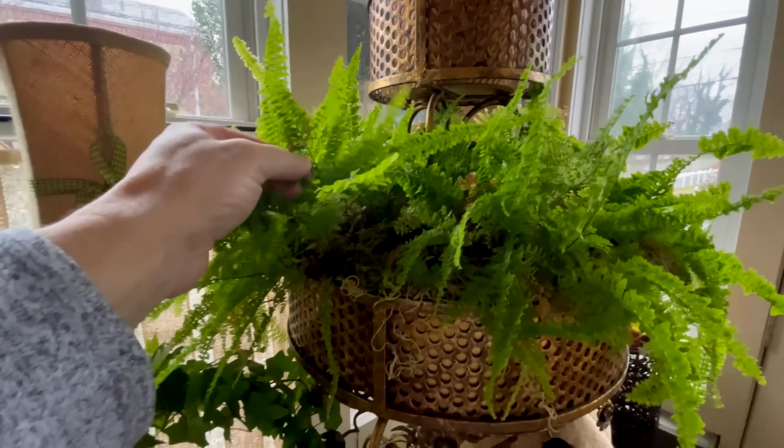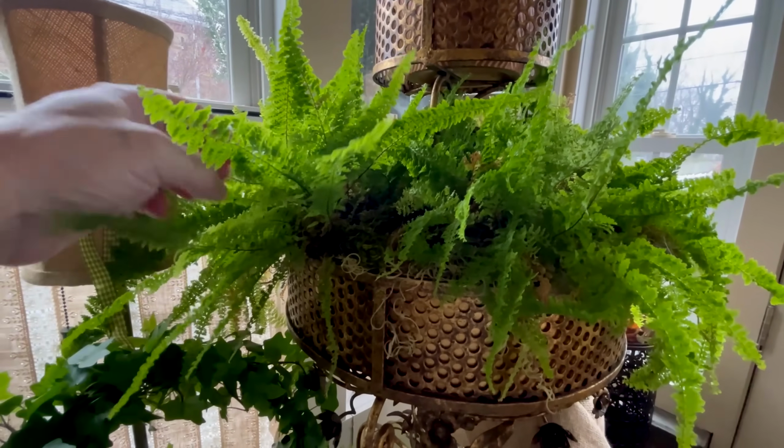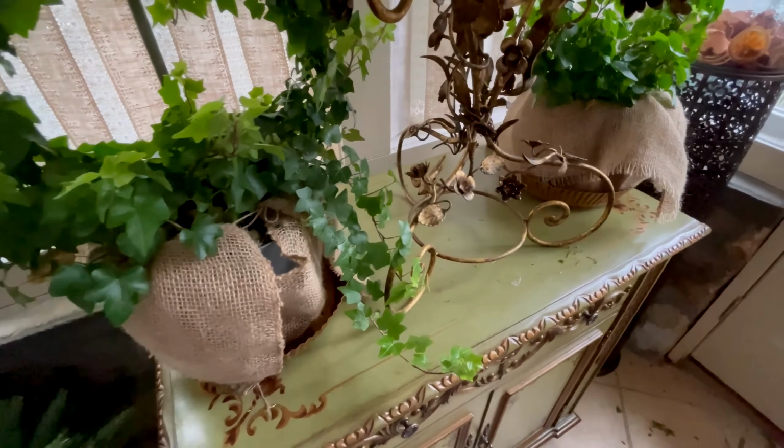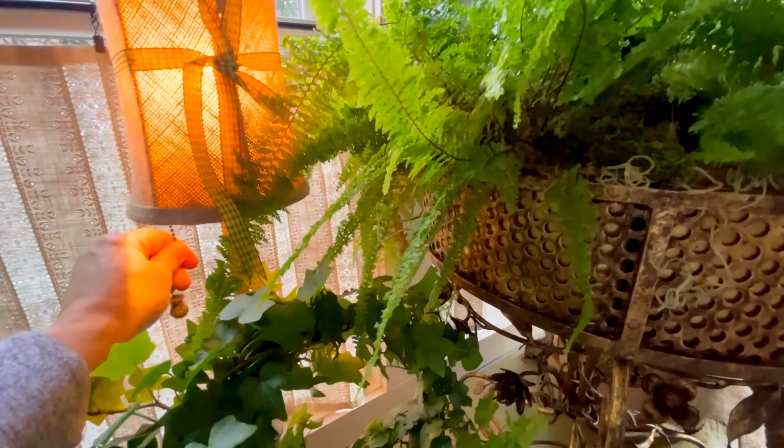My ferns, oh my gosh, they've been so neglected. There's so much cleaning that needs to be done inside the ferns. Just dust and everything all over this chest.